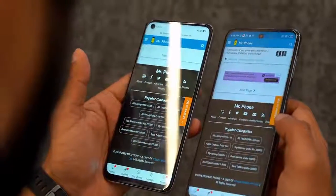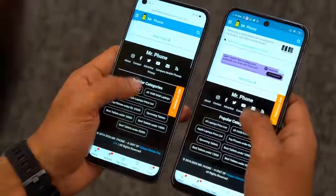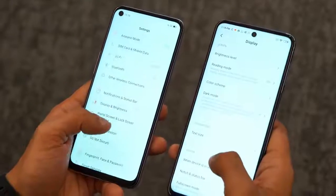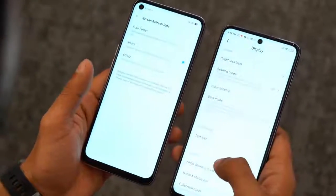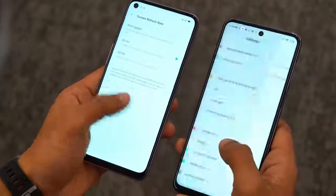But the one thing that makes a whole world of difference is the fact that the Realme 6 comes with a 90Hz display. So it feels smoother apart from the fact that it is faster, and it's pretty responsive as well compared to the Redmi Note 9 Pro. So overall, when you look at gaming or when you look at overall performance, I think that the Realme 6 would serve you slightly better than the Redmi Note 9 Pro.